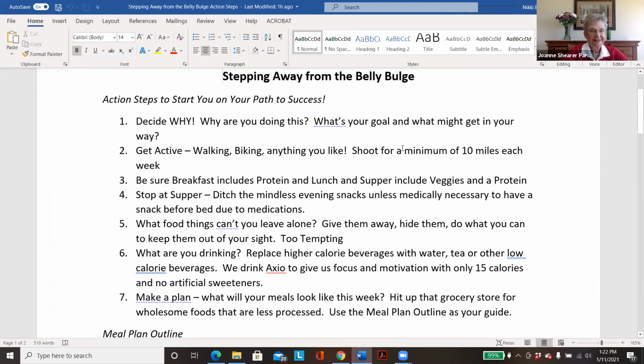So we're going to focus on stepping away from the belly bulge. I have all these little weird nicknames that I've come up with for this belly thing, because it kind of cracks me up, because it's kind of a pain in the neck. I know I'm not necessarily happy with mine, and if I can give it a few nicknames, it makes me happier. So let's think about some action steps to get you started on your path to success.